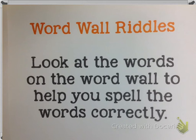This word follows the rule drop the E, add ing, and it has 8 letters. Drop the E, add ing. Do you remember which word we talked about that followed that rule? Write that next to number 3.